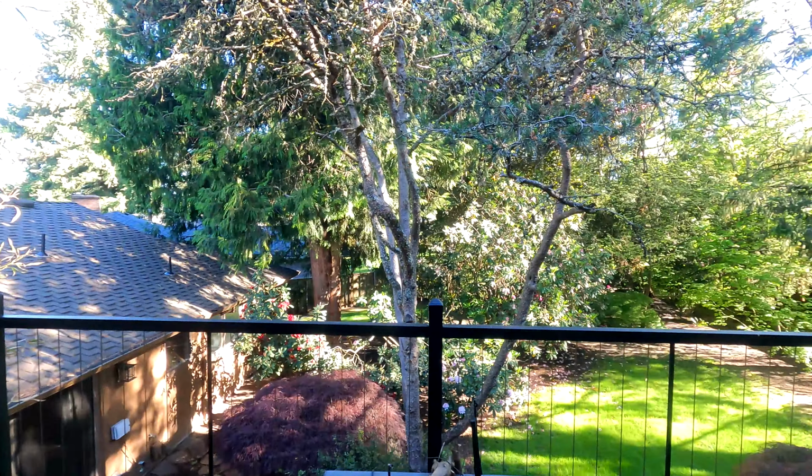I would say where we are in West Slope right now, a little bit closer to Highway 26, so you're going to hear that. So it's not the quietest part of the neighborhood, but really, really nice nonetheless.